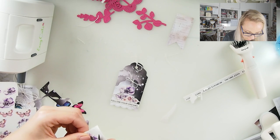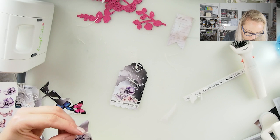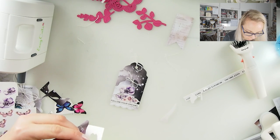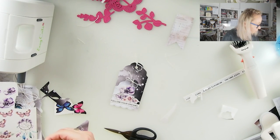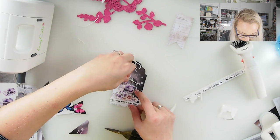You can add a tiny tag like this to your art journaling. You can use it for card making. You can use it just as a gift tag, add it to your gifts. This is such a versatile product for everyone, really. Those punches will probably last you forever.